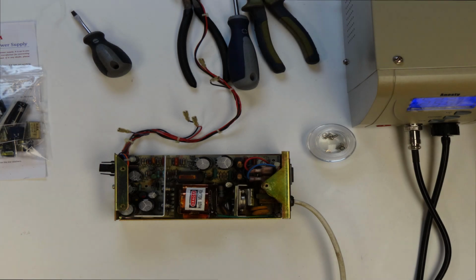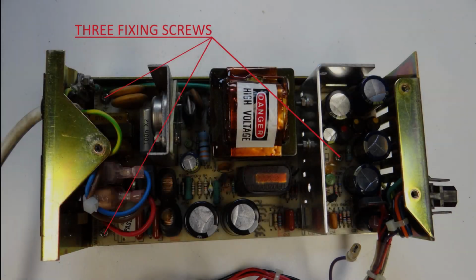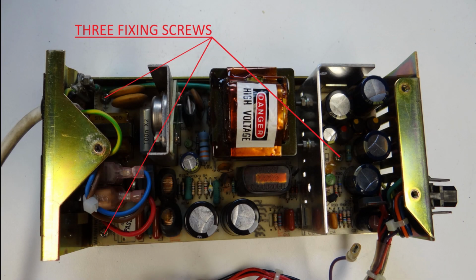Okay then, before you start work on the PCB itself and removing those capacitors, you need to get the PCB out of the metal housing. There are 3 screws that hold this in place, and you also have to remove some cables and a switch. You need to remove a main switch, the auxiliary port, 2 earth cables, along with the 3 screws, and we'll do that next. Okay, let's get started. First of all, remove the 3 fixing screws indicated here to remove the PCB from the metal casing.